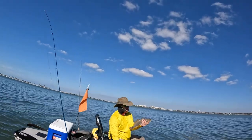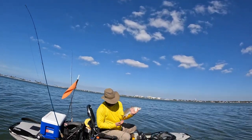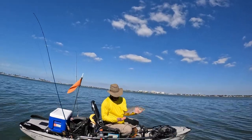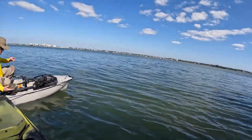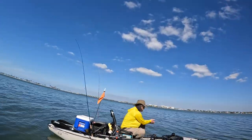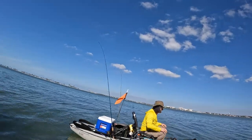What a beautiful fish. Look at the blue at the bottom of his tail. He is gorgeous. Wowee. Congratulations, brother. That's a little beauty right there. Go and grow. The islands never disappoint. Woo!